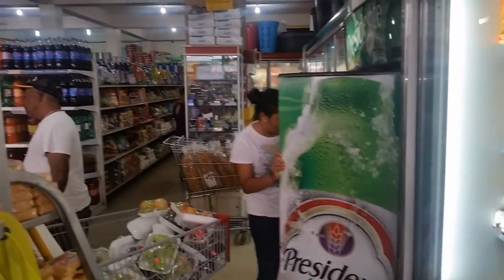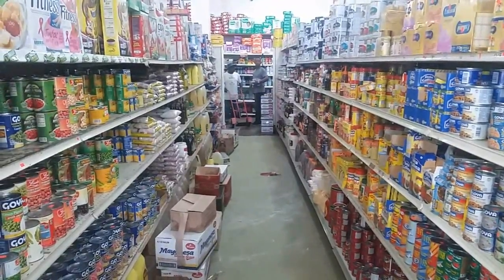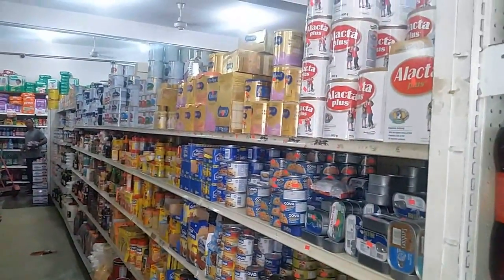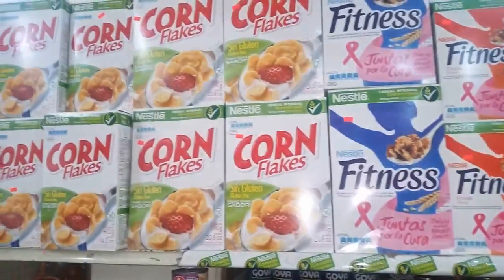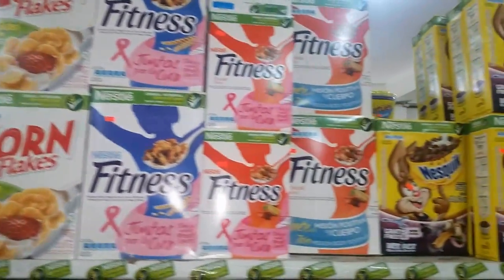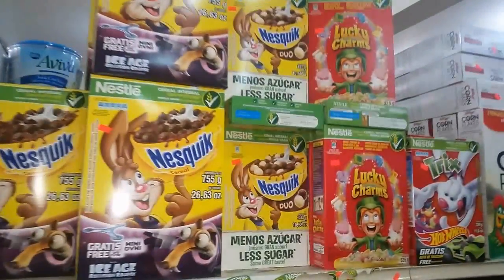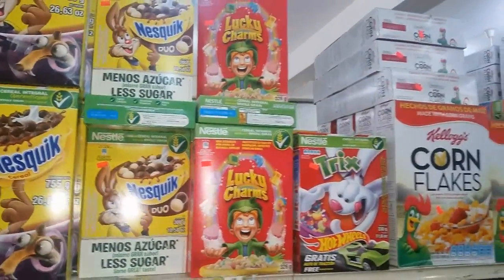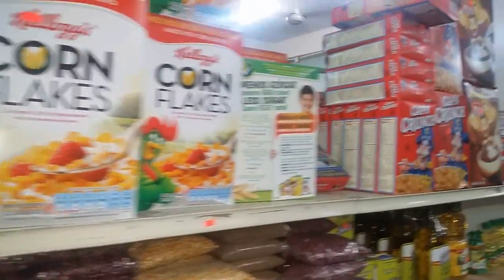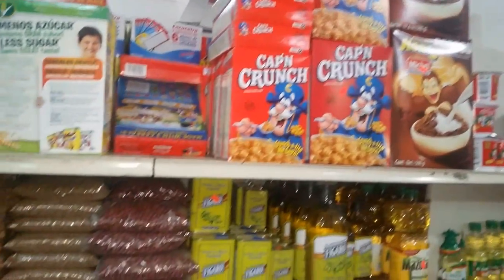President Light Beer. All the normal brands you're used to seeing in the United States, but in Spanish labels. You'll recognize the labels. They're just done a little differently for here. There's Kellogg's Corn Flakes. And of course, Captain Crunch. Every place.